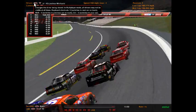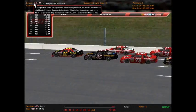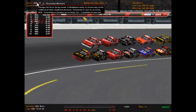Joshua Michaels up there in 45, here comes 72, John Andrews, 60 car of Nathan Hudson up there, 40 car of Julius Anderson, the Puritan style Ford. As they come up to number 4, Jeremiah DeWayne.